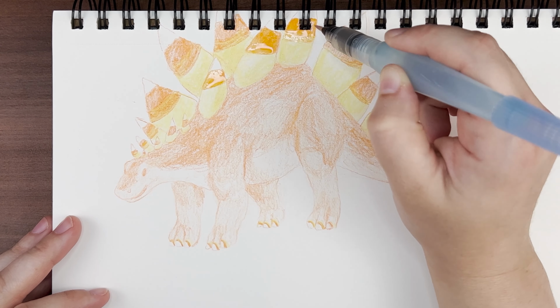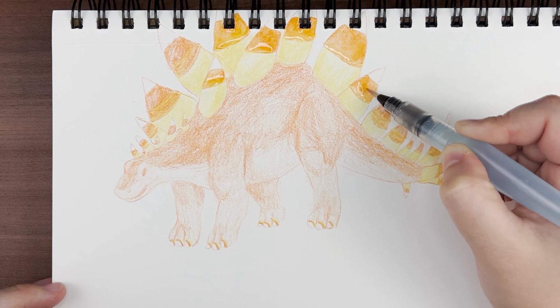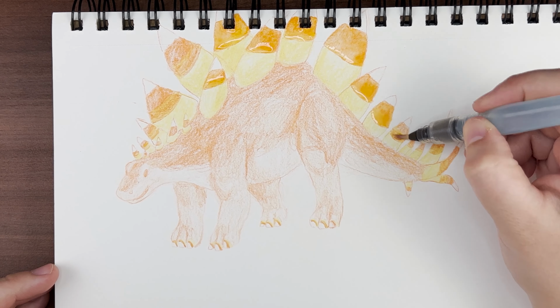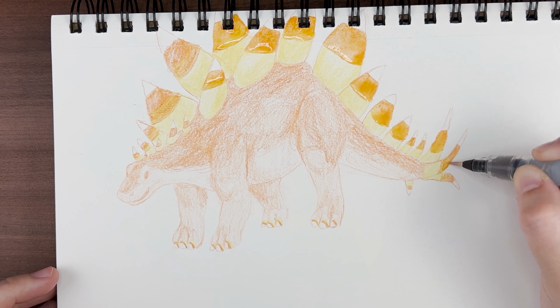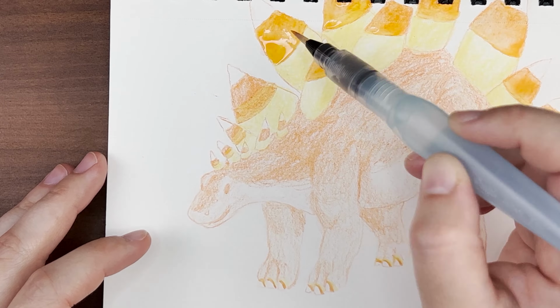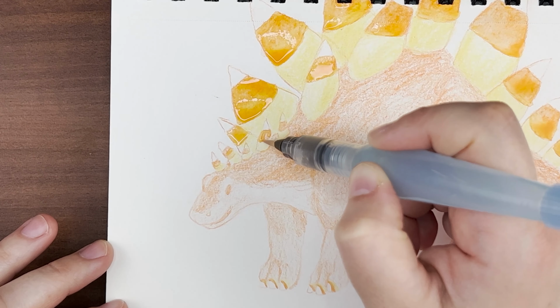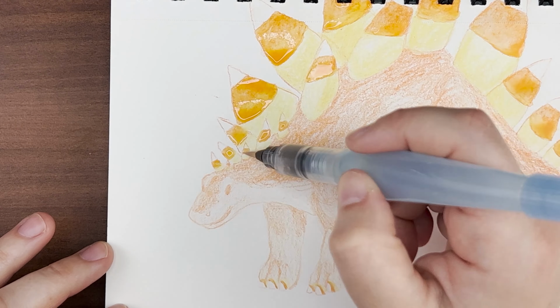So once I got the basic sketch down, I started to build the pigment with watercolor pencil wherever I wanted the different colors to be. I applied more pigment where I wanted more saturation, and less pigment where I wanted more of the white of the paper to show through and to be more of a highlight. So I kind of went around the whole drawing and added pigment where I felt necessary.